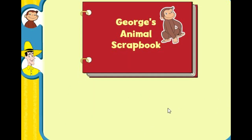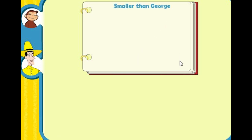George is making an animal scrapbook, and he needs your help. When you're done, decorate your pages with stamps. Which of these animals is also smaller than George? George has a robin.